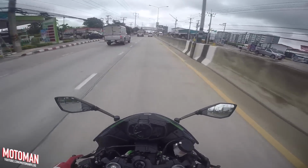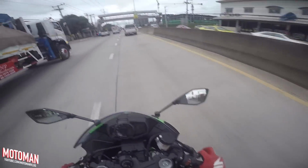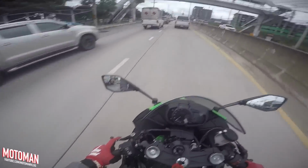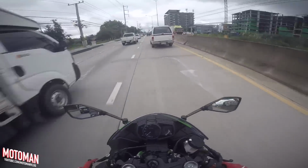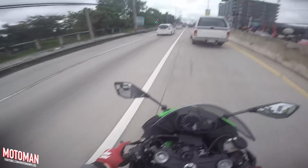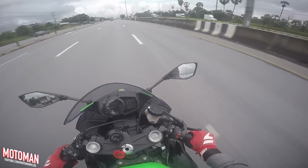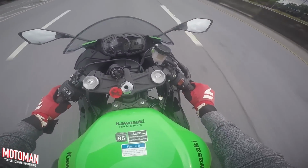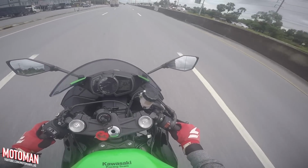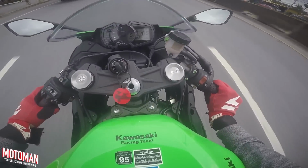So we're gonna find out how this stacks up against the R6, and amongst the other bikes that I've ridden, like a Street Triple RS, obviously my own MT-09, the occasional 1000 here or there, MT-10. We're gonna throw it in the mix and see how it does. All right, I'm in 5th gear, and I'm gonna bring it down to 100, see what the roll on power is like. Get to 100, there you go.